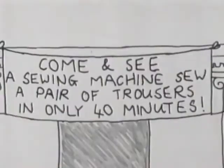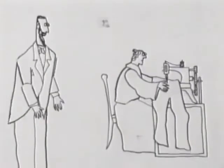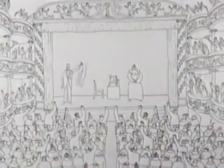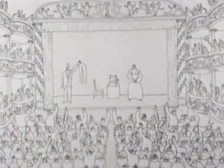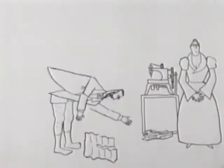Singer's machine wasn't particularly original, but he was brilliant at selling it. Okay, ladies and gentlemen, this machine sewing before your very eyes. Here is your trousers, Isaac. Proves they're going to work.